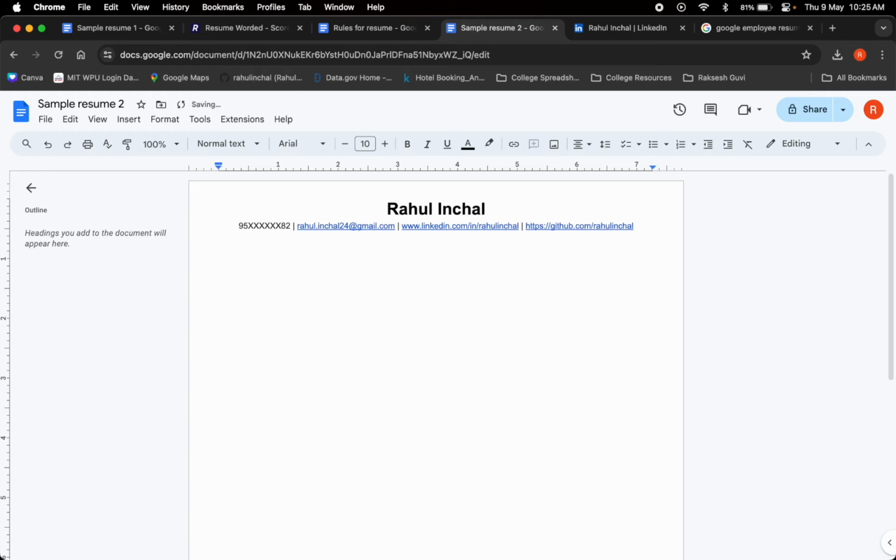Okay, and then we come to, yeah, J is the shortcut. Yeah, command shift J. So now the first section would be my academics or education, I would say education, right? So education, I would want it in bold, and I would want the font to be 11. Okay, I would not include the underline because that does not look professional to me, at least.